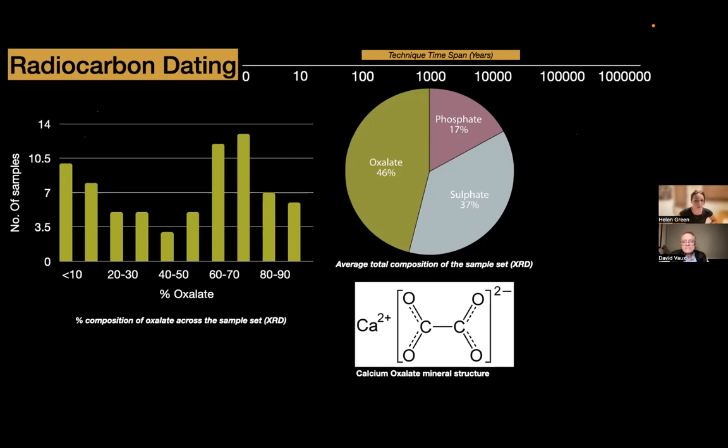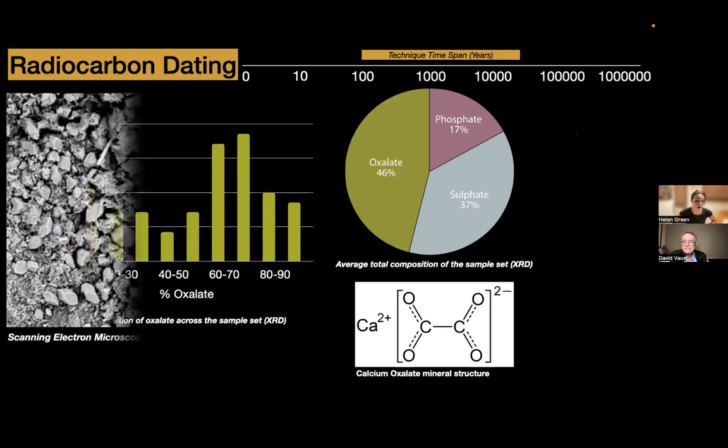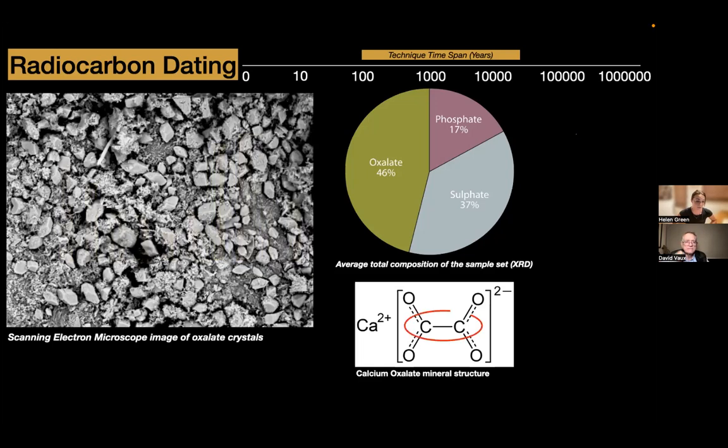And this was really important because oxalate contains carbon in its structure. So this is a microscope image, and you can see those little blocky structures there are the oxalate crystals. And then down the bottom here, you can see that that's the formula for calcium oxalate, and that it has carbon in its structure, meaning that we could radiocarbon date them to provide any age constraints for any associated art.